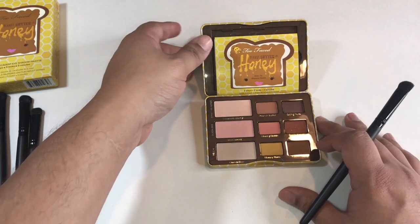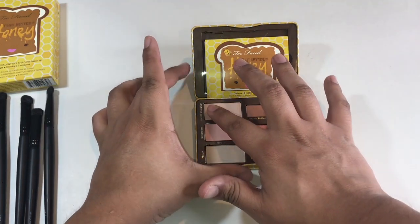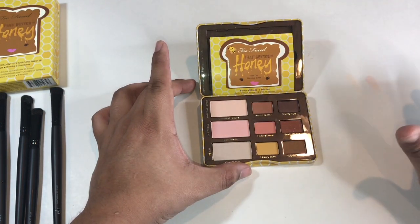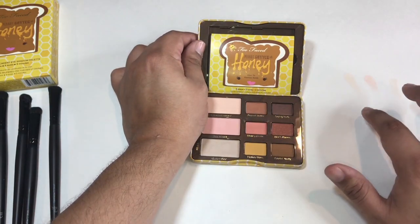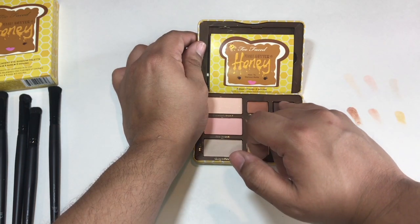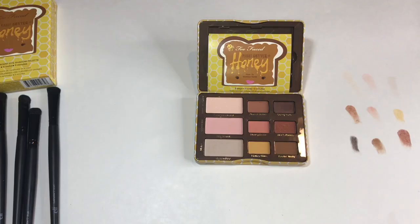So we're gonna go ahead and start off with some finger swatches, and we're gonna place it here. So here I go. And don't ask me why I do this. Somebody recommended it to me, so I do it. I clean my hands, so we're gonna go ahead and swatch that one. All right, clean my hands again. All right, so there it is there.